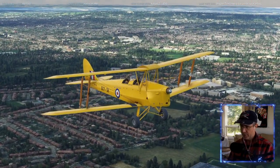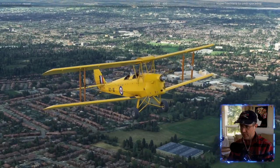There she is. The de Havilland Tiger Moth.